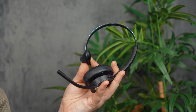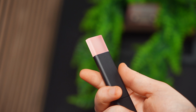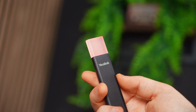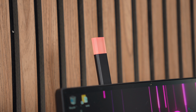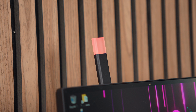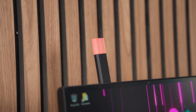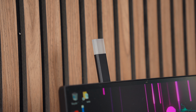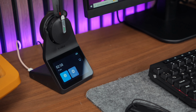There is also an optional external busy light you can add on, a small extra that makes a surprisingly big difference. It's an additional purchase, but if you want it to be crystal clear that you're on a call, this light can be a real lifesaver. The headset already has a built-in busy light so people nearby can tell you're in a meeting. But with the BLT60 add-on, the visibility goes up a notch. The light automatically glows red whenever you're on a call, letting everyone know that you're busy without you saying a word.